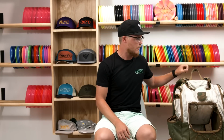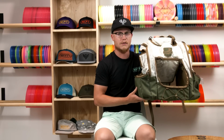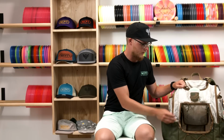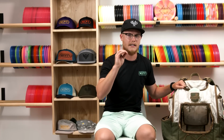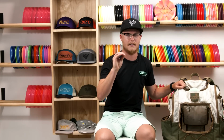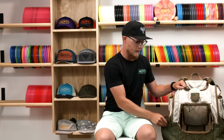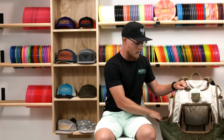Now I want to show you guys what I am carrying the discs in this year. I'm carrying the Pound Octothrope. Can't pass up on the white camo and the green olive bottom with the tan zippers. Just the best way for me to build a bag. Got all the space I need out of a bag. Rainfly with the magnetic clips on it, holds all my water, you know, all the essentials.